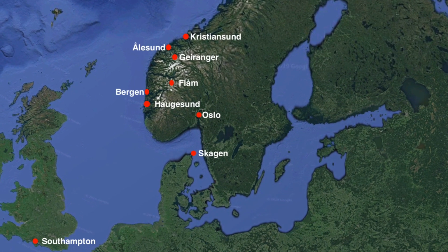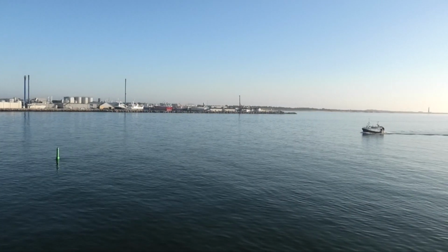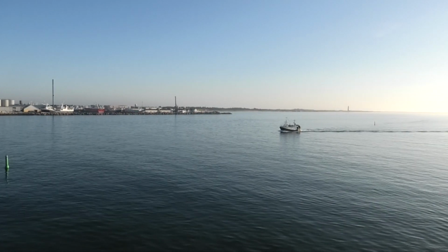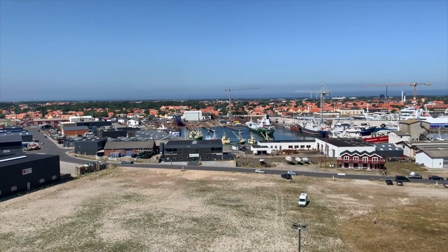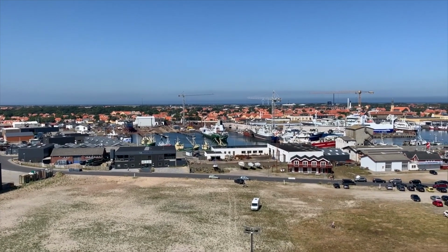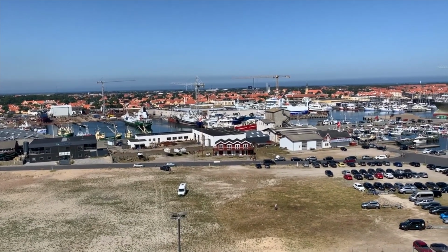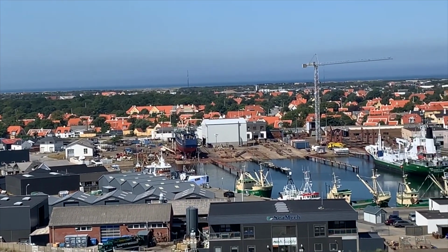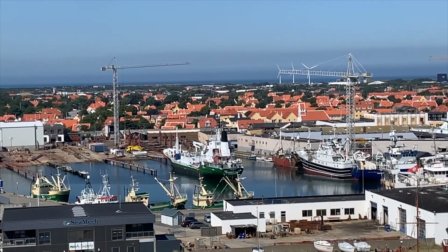Overnight, Marina sails to Skien in Denmark. Skien is the northernmost town in Denmark, at the point where the Kattegat meets the Skagerrak. It has a fishing fleet and some small shipyards. It's also a holiday resort for many Danes, including on occasions the royal family.